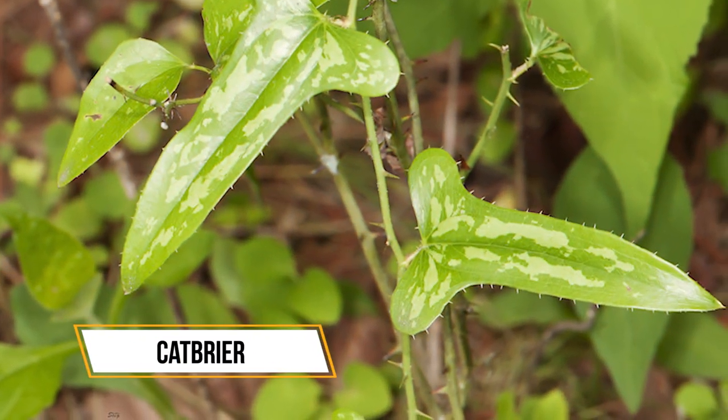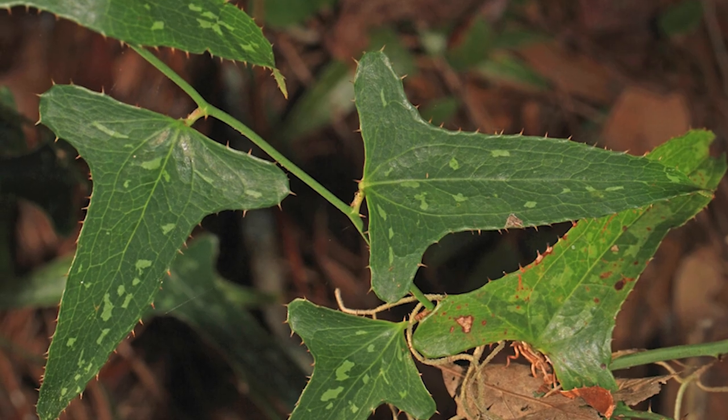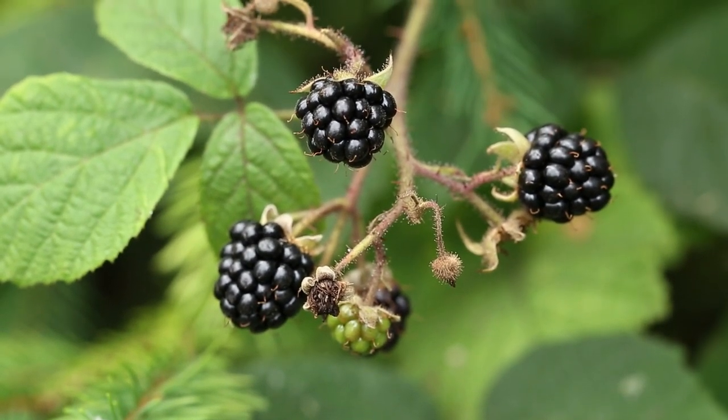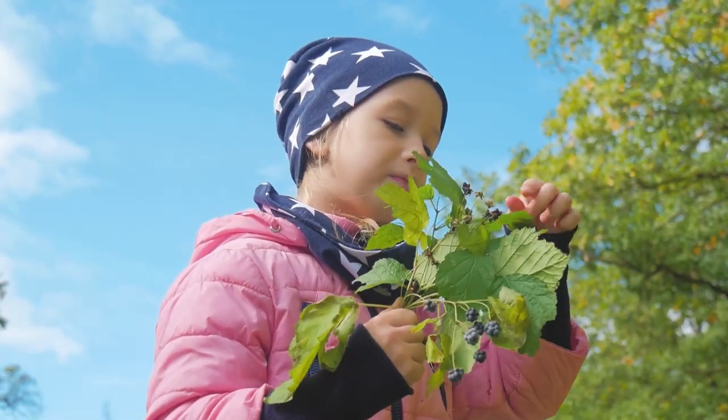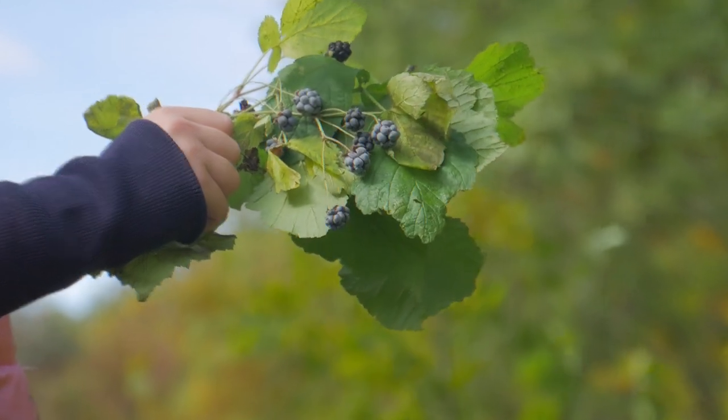Catbriar. You can eat the young shoots, leaves, and roots of this vine-like plant that grows in many urban areas. You can also eat the blue-black berries from some species. Catbriar has a mild and slightly bitter flavor and is high in starch, protein, and vitamin C.